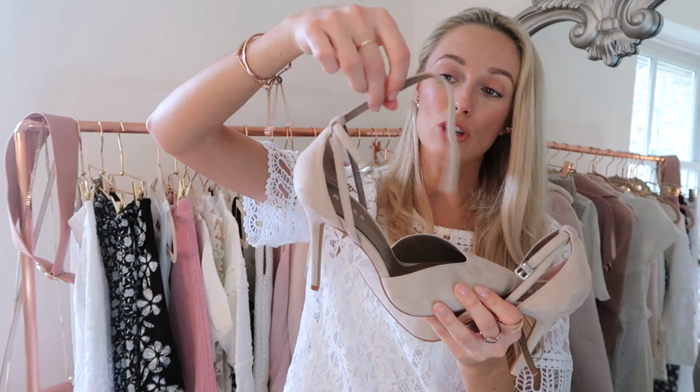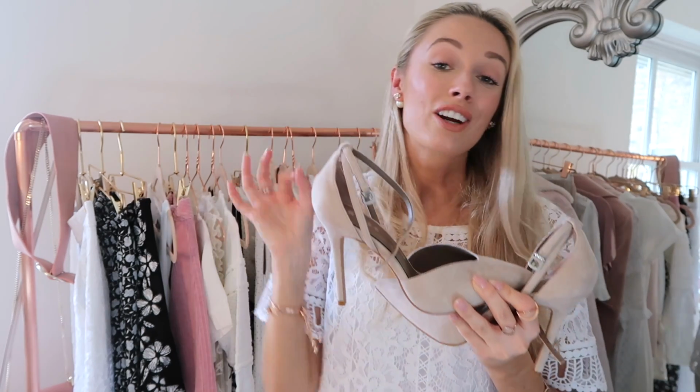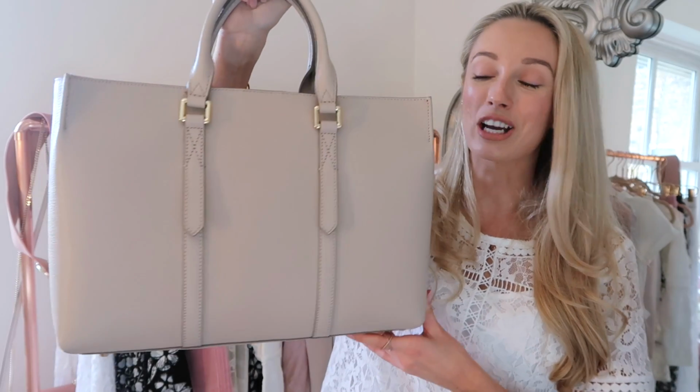Really like this detail as well, where the strap goes around the ankle, then you also have, look at my hand there, you can see, you also have this strap here, which is just a really nice design element. I think those are the kind of things that you really do get when you go to the premium end of the high street. The craftsmanship and these design details you just don't really get with more affordable designs. So yes, a very lovely investment piece from Reiss. And while we're speaking of Reiss accessories, I also picked up this bag.